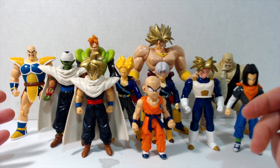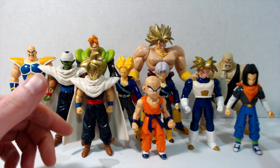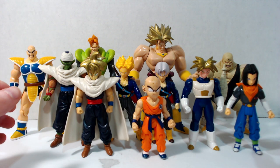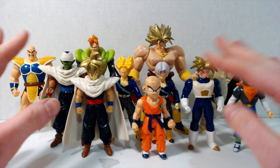Whenever I talk to another collector, I love hearing about how they utilized things during playtime, like how they mixed, Darth Vader fighting Superman, if they did that kind of thing, and how in their head they justified who won that fight. Well, for Dragon Ball Z, I didn't do a lot of intermingling. It was pretty much just the figures.